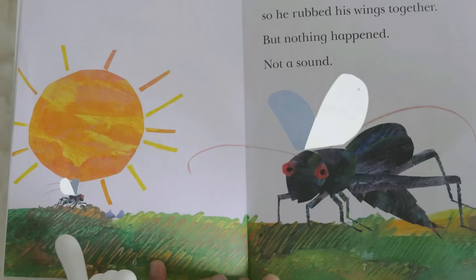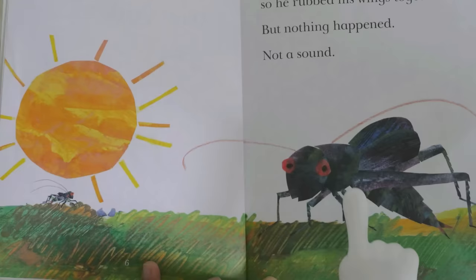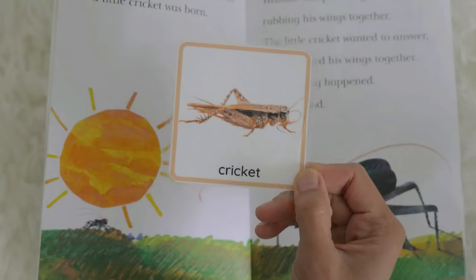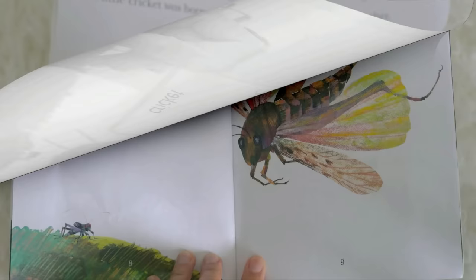This is the little cricket. Big cricket. Little cricket. Big cricket. Do you know how a cricket looks like in real life? This is a cricket. Cricket. Good morning, whizzed a locust, spinning through the air.